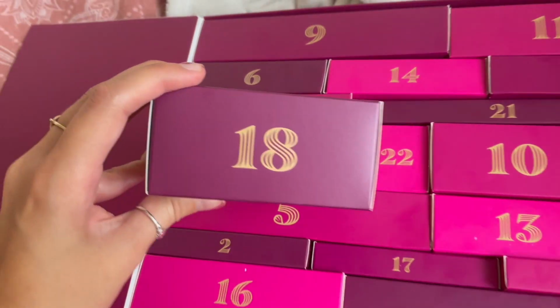Number 18 is a special one. Because it's my birthday one, my birthday is on the 18th of December, so there is a lot of pressure on this product to be good.